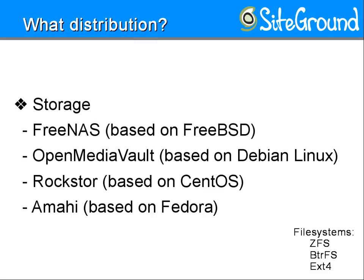FreeNAS is very nice, and it supports one very interesting file system, ZFS, which allows you to create a software RAID, which means that you can combine multiple hard drives into a single file system, and if one of those hard drives fails, you are not losing the data. I will leave it at that.